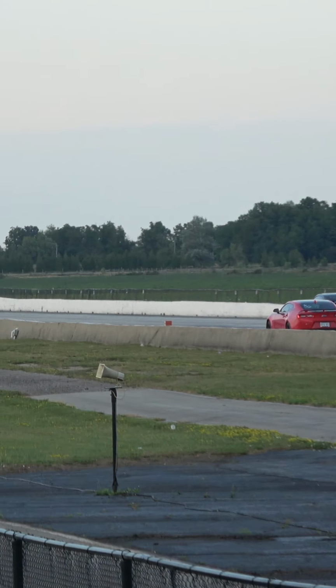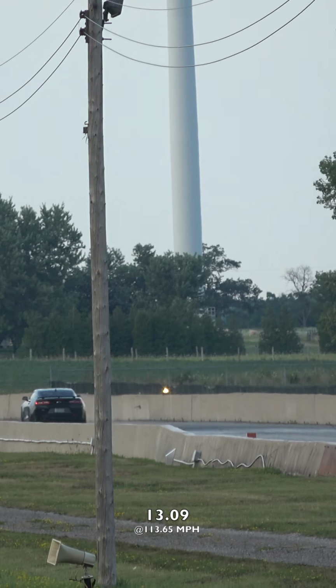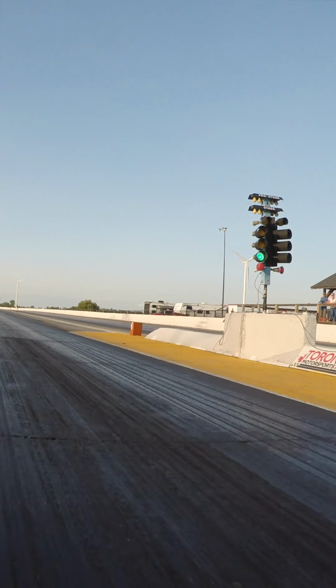Ultra green before he left. You must wait until it's ultra yellow and then leave. 13.4 at 112 to a 13.09 at 1.